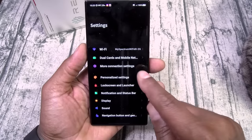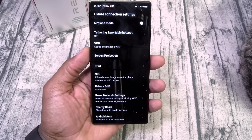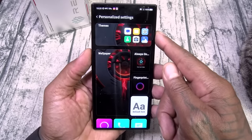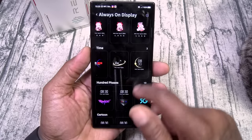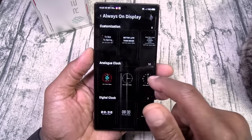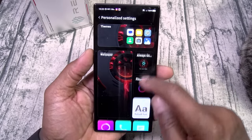All right, I'll try to make this part quick. You got VPNs, okay, NFC, and your private DNS, nearby share, and Android Auto. Okay, let's go to personalized settings. Now, you got a bunch of different themes to choose from. Look at all these different always-on displays to choose from. Now, I tend to go with the classic ones. Okay, you got art, customization. I like the analog clocks the best. So, I usually go with that one. And you got your digital clocks. All right, so a bunch of always-on displays.